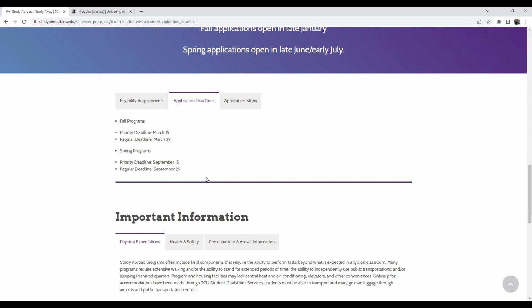The program application asks for a second and third choice program, so please make sure you are selecting programs you actively want to participate in.